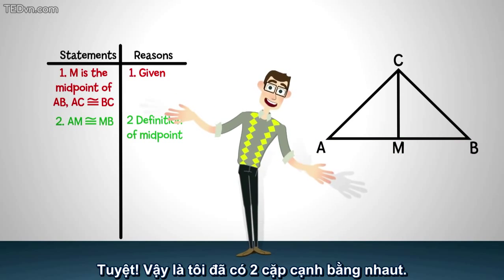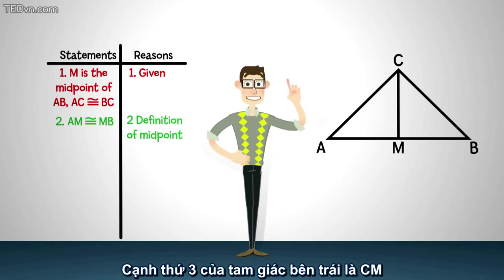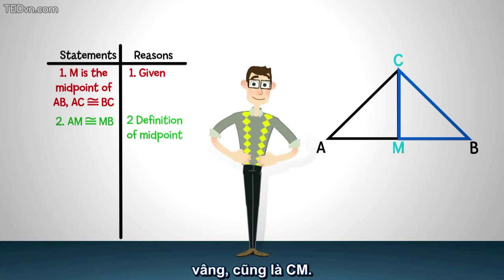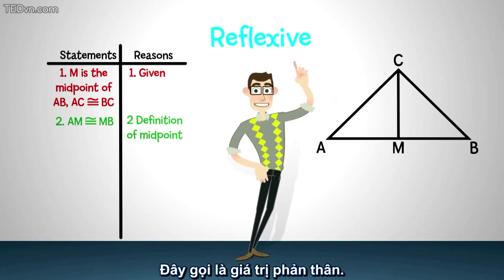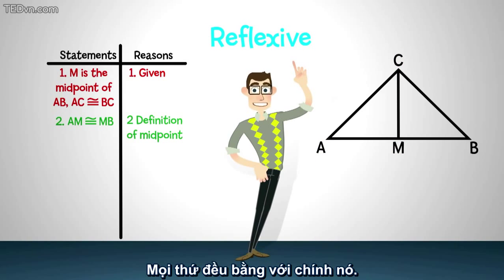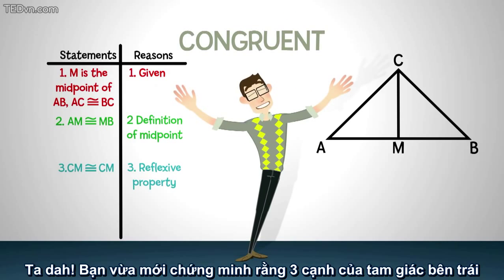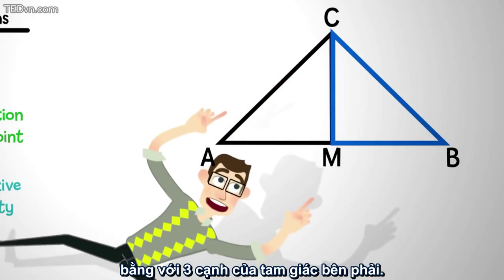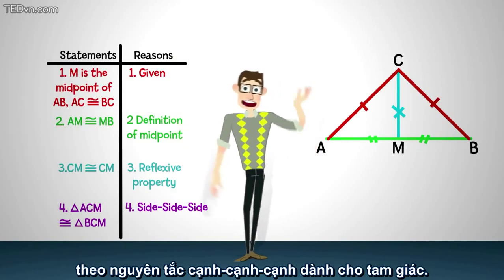Great! So far I have two pairs of sides that are congruent. The last one is easy. The third side of the left triangle is CM, and the third side of the right triangle is, well, also CM. They share the same side. Of course it's congruent to itself. This is called the reflexive property. Everything is congruent to itself. I'll put this as step 3. Ta-da! You've just proven that all three sides of the left triangle are congruent to all three sides of the right triangle. Thus, the two triangles are congruent because of the side-side-side congruence theorem for triangles.